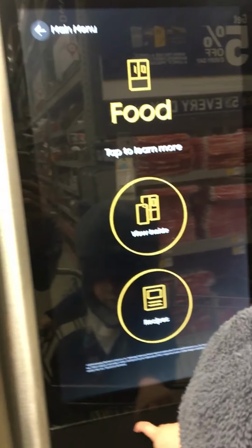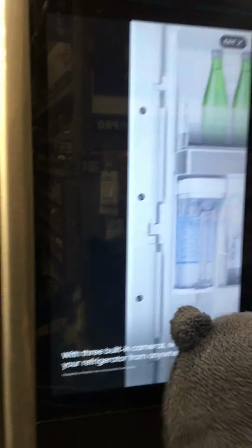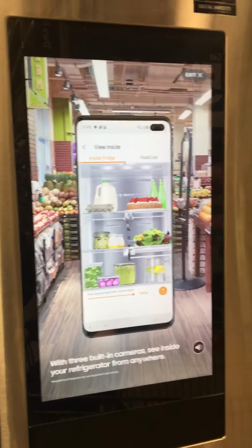Food. You did say you'd come back, right? Yep. View inside. Yeah. Good. That's it, built-in cameras let you see inside from the grocery store or anywhere. Nice. Look. Touch.